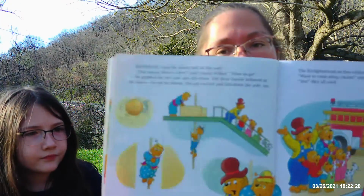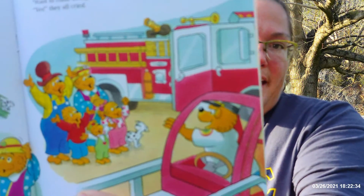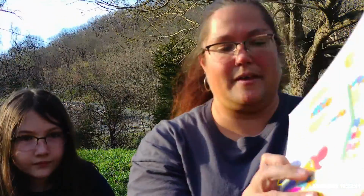The firefighters put on their clothes and climbed on the trucks. "Want to come along?" said Cousin Wilbur. "Yes," they all cried. Now, normally that doesn't happen. If there's a fire, they have to leave and you can't come with them. But in the book, they were able to go, so that was kind of cool.